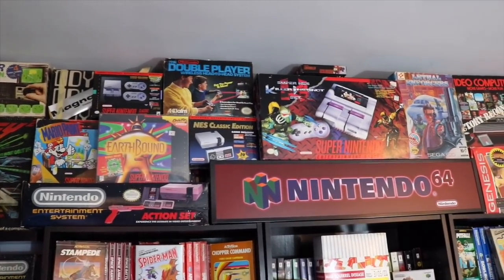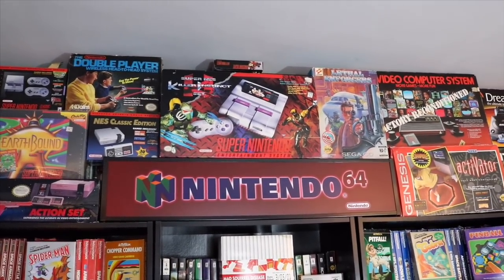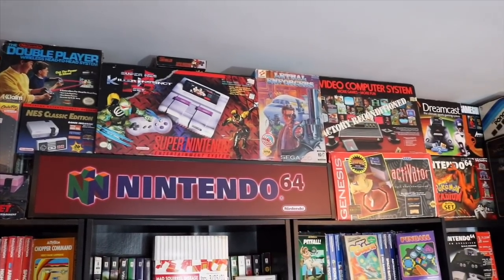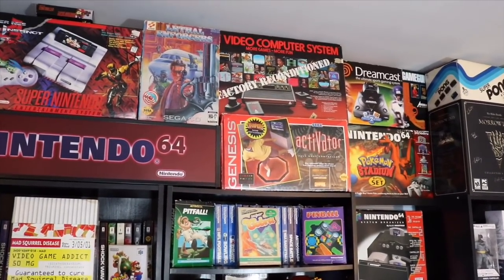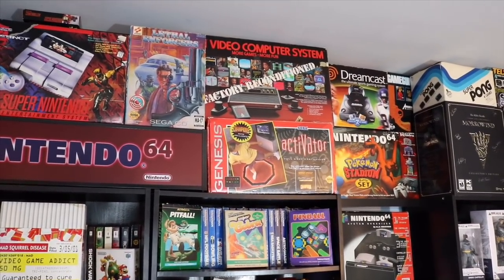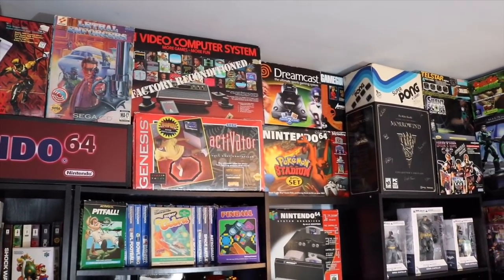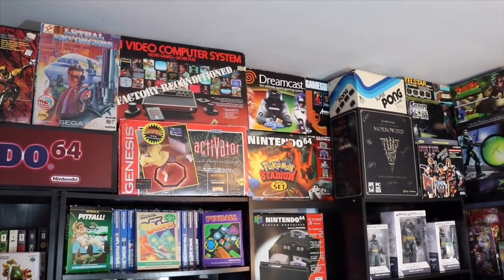As I move on over, I have the Super Nintendo Killer Instinct set. I also have this Nintendo 64 Lite, which has the complete and original box. I also have a Super Nintendo controller at the top there. Lethal Enforcers for the Sega CD. Some more Sega items. I have the Sega Activator, which is a full body controller, complete in that large box. I also have an Atari 2600 with the factory reconditioned box and matching console, a Dreamcast, the Ultimate Sports Gaming System, that is the Sega Sports Edition, the Nintendo 64 Pokemon Stadium Battle Set.